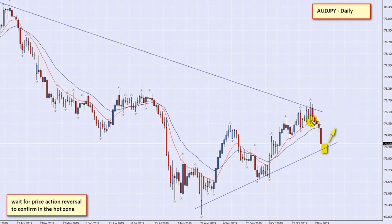Essentially, we broke the low there. That was our entry, and we can see that last night with a big movement down, we actually hit our target. Now, in this region here, I'm looking for the same thing. I'm looking for a reversal, which will give me an opportunity to trade back up the other way.